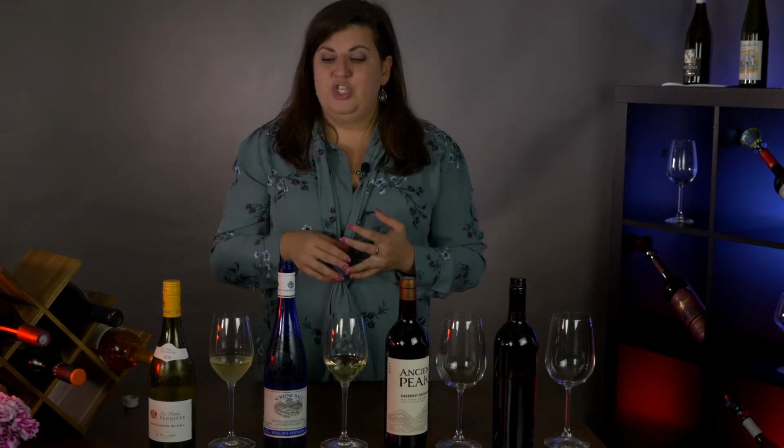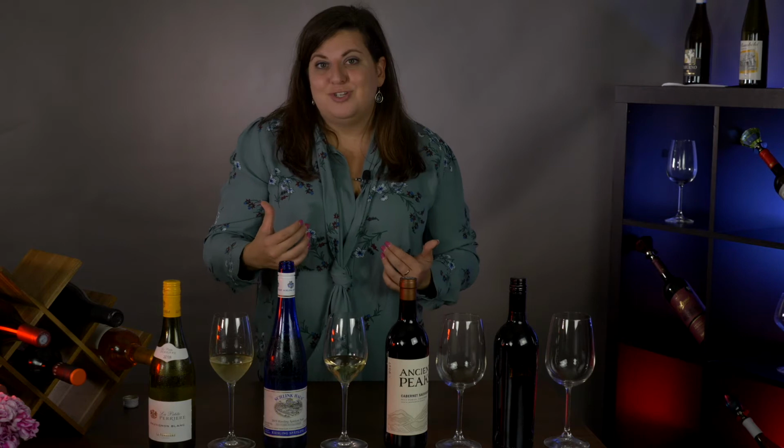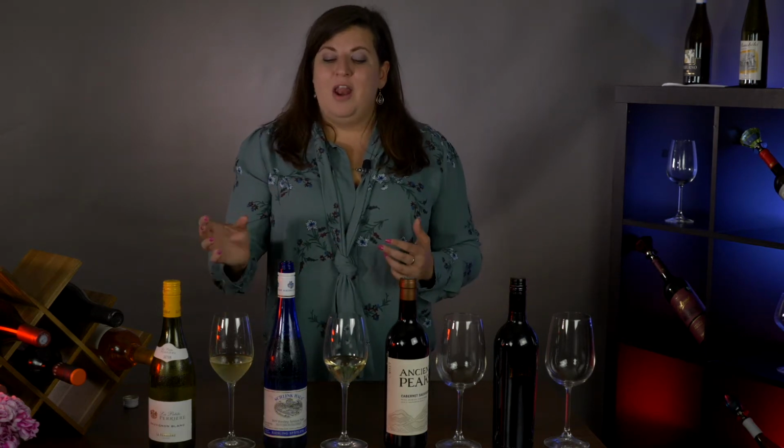This would go great with pork chops, with chicken almondine. The acidity is just craving for food. Even one of my traditions on the holidays is going and getting really spicy Chinese food on Christmas Day. And I think this Riesling would be a really nice touch to that.